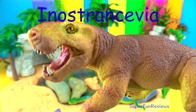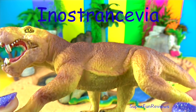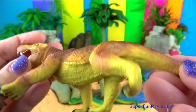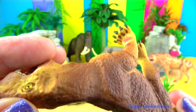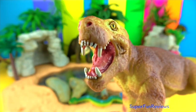This is Inostrancevia. It was Sabre-toothed's predator. Its upper canine teeth were 15 centimeters long, and the animal also had large incisors. It had a long narrow skull, a slender body, and quite short legs. This one's depicted with quite long claws there as well.